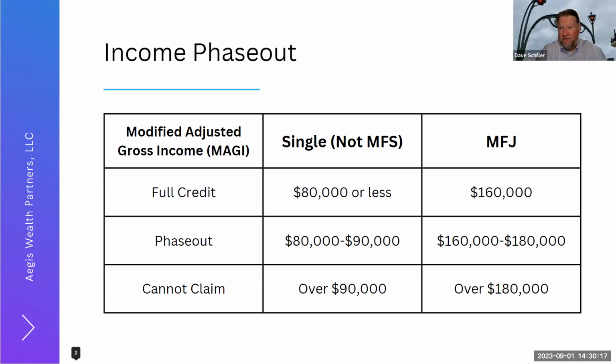For example, if your MAGI is $85,000 and you have $2,500 in eligible tax credit, it'll be half of that, so it'll be $1,250. Anything above $90,000 for a single filer, you cannot claim this tax credit. And for married filing jointly, those numbers are simply doubled.